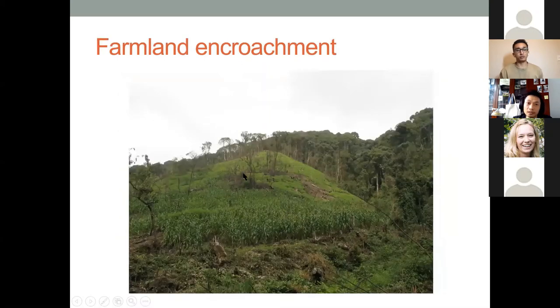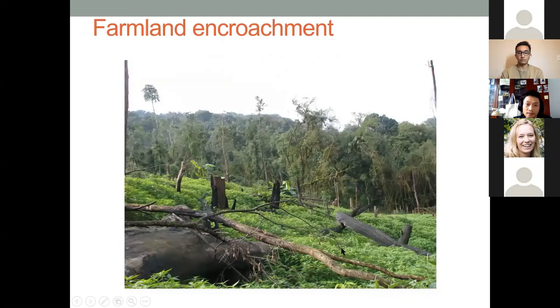Farmland encroachment. In 2009, local people still used slash-and-burn to grow corn in the forest.